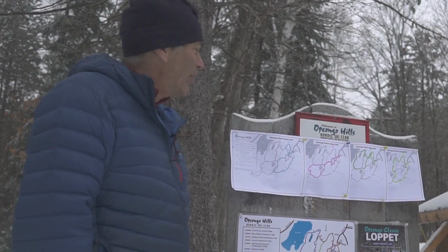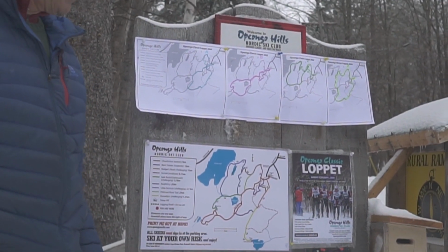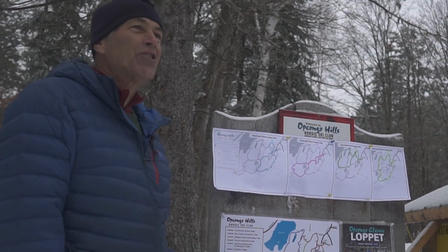And today I'm going to tell you about our entire Loppet route from 5K to 10K to 20K. The idea is that we want to incorporate as many of the great features of our trail system in our Loppet experience. People are coming a long ways. We want to give them as interesting a possible ski as they can get.